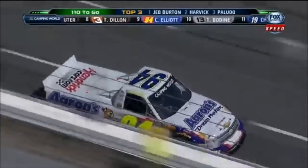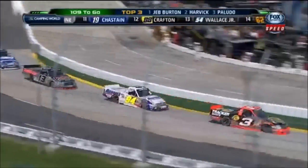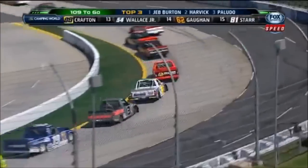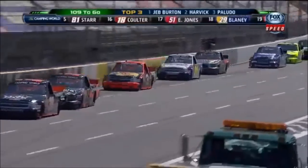Jeb Burton obviously started on pole. Kevin Harvick started 16th. Miguel Paludo started 12th. James Busher started 20th. All in the top 4. Timothy Peters started on the inside of row 2 in that 3rd spot.